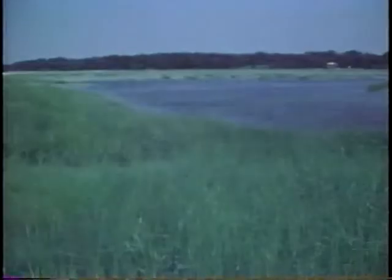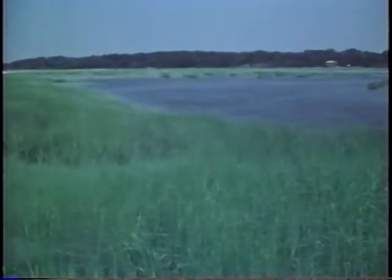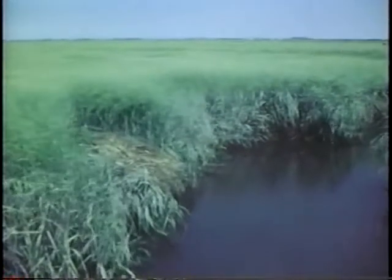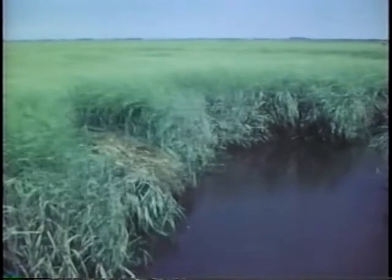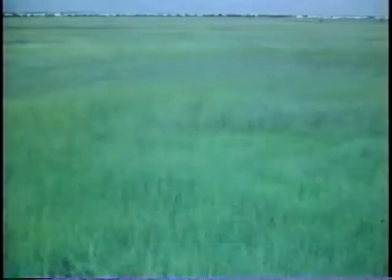The salt marshes and the estuaries of which they are a part seem unimportant, but actually they are the most fertile places in the world. Protected from the sea by barrier beaches, they harbor and feed an immense population of living things.